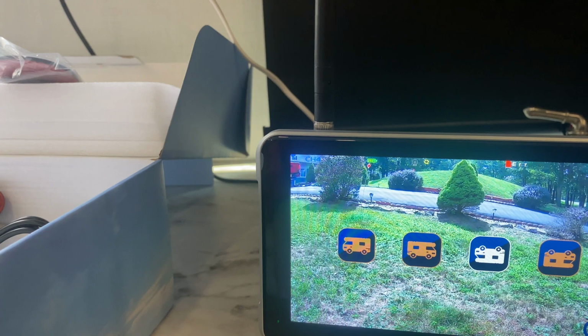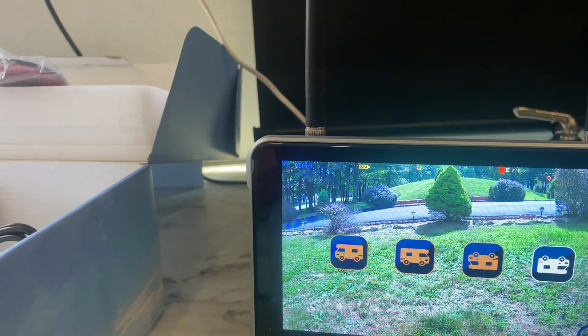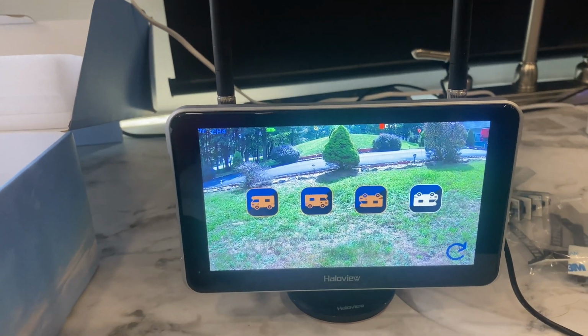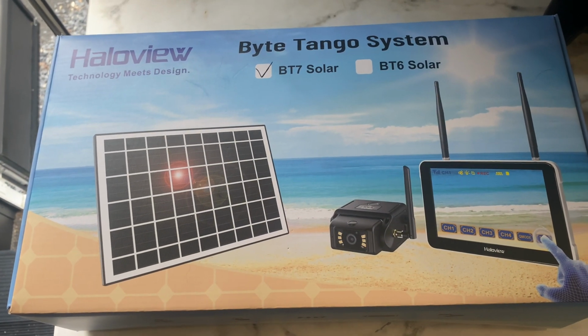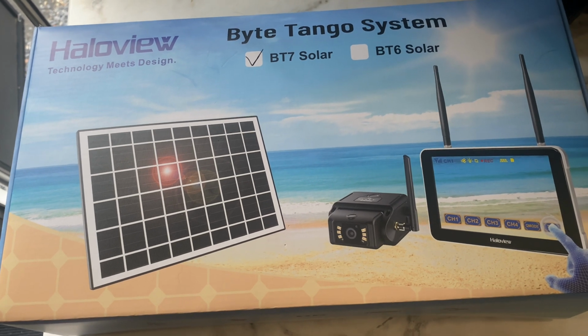So let's say you're on the road and it looks kind of funny. You can just flip the camera any way that you want and it will show it the way that it is. So you're not going to know if you're in the backyard or boondocking or whatever. You're going to see it when you're on the road, or if somebody goes behind the camera, you can see exactly how it is.